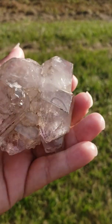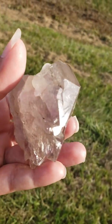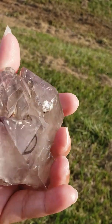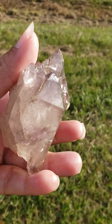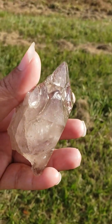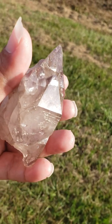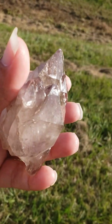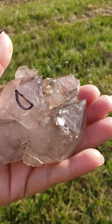This may help to delete stagnant energies within your life also, and this is very cleansing, balancing, and protective, and may help repair your auras. And this is reported to work with all of the chakras, this crystal. This may help you to increase your self-confidence, your determination, and your willpower. This is known as the all-purpose problem solver, this crystal also.